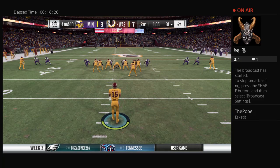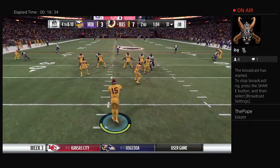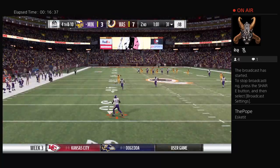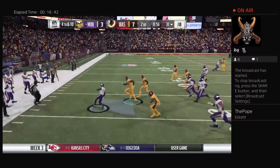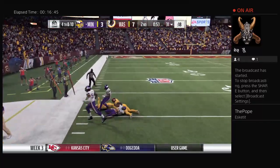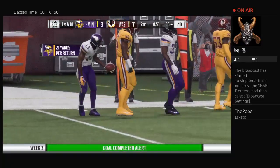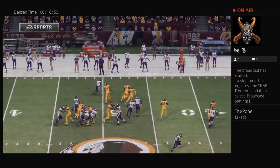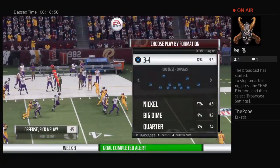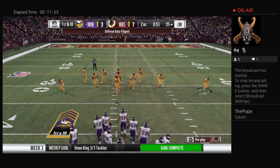Nice job defensively. The Redskins send out their punter as he'll punt it away for the second time. Dorsett on the return. Might have needed just one more block as it stands. 37-yard return. And the Vikings, they'll be set up well as they take over in great field position. 1st and 10. The Vikings offense now heading out to take over.